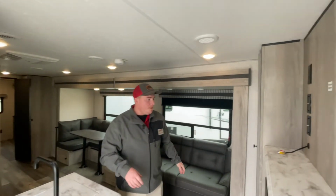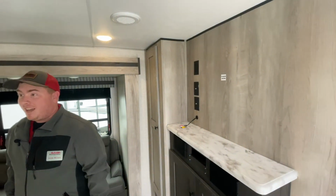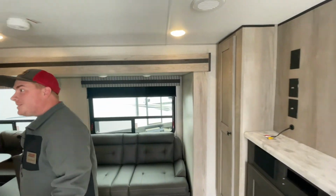Have your own little entertainment area right here. Do not mind the radio. I took it. I will give it back. But hey, I got a good weekend playing. Just give me a second, all right?